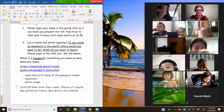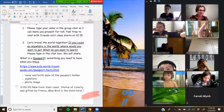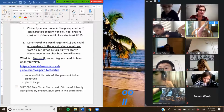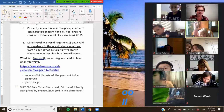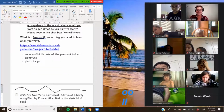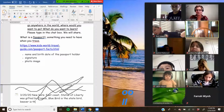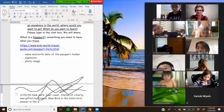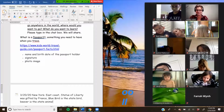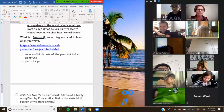We have the bluebird. And I'm going to go ahead and go to Miss Amelia. The beaver is the state animal. It is, and beavers are so cute. We have beaver is the state animal. What else do we know about New York after traveling there?